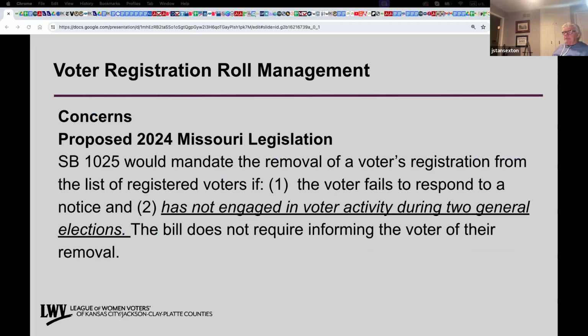Proposed Missouri legislation, SB 1025, would mandate the removal of a voter's registration from the list of registered voters if the voter fails to respond to a notice and is not engaged in activity during 2 general election cycles. The bill does not require that the voter be informed that they have been or will be removed.